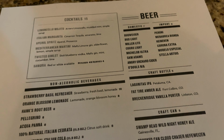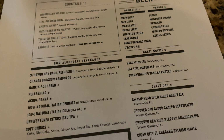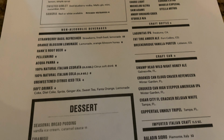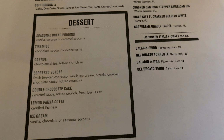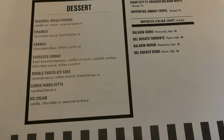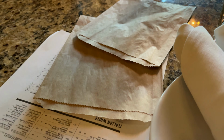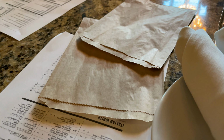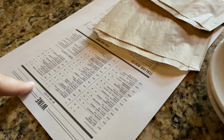And they do have stuff on the back here if you want other items, alcoholic beverages, non-alcoholic beverages, and even the dessert menu. Look at that, yummy. Ooh, double chocolate cake with fresh berries. Oh, they do give you bags to place your masks in. My mask is a throwaway one. I brought an extra one, so not a big deal. And then this is their wine list that they gave you.